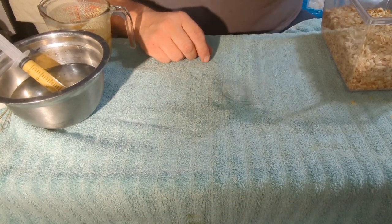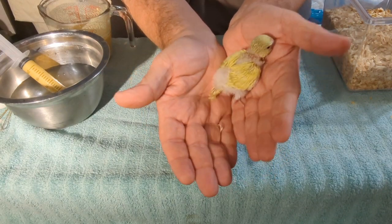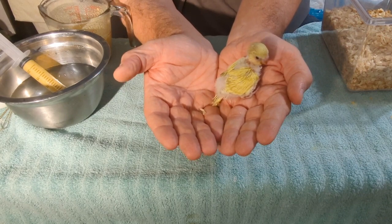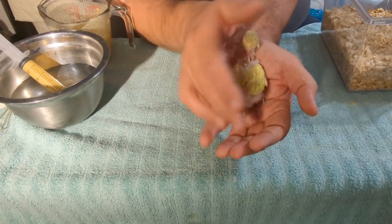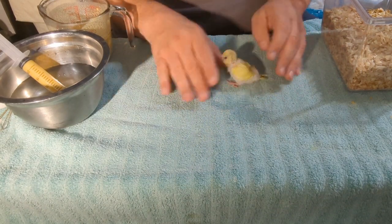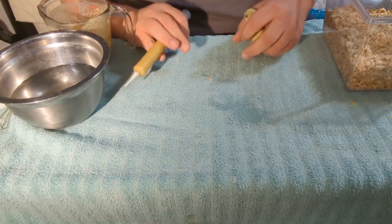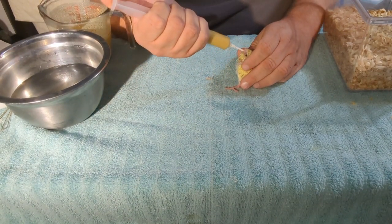It is not a Lutino. I'm not sure what exact mutation this is. If you know, then let me know. The dad is solid green and the mom, I almost think it's Spangle. I just can't tell yet. The mom, I think, is Spangle. Oh, that's Buster barking. I think she may be a double Spangle. I don't have pictures of her or I would show you.